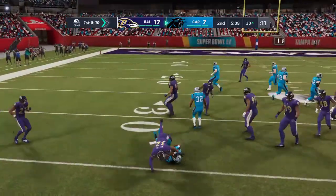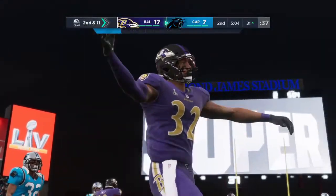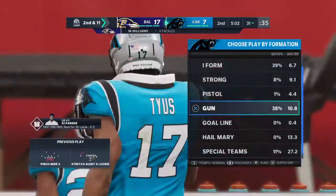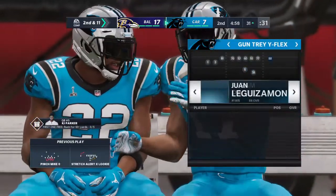And he'll give it here to his running back. And this time they were ready for him as they'll stop him right at the line of scrimmage. Officially, it's a 1-yard loss. That's going to bring up second and 11.